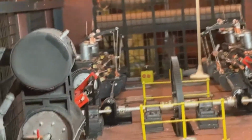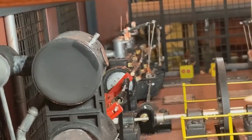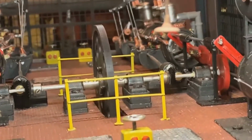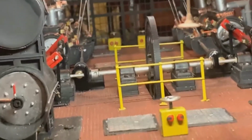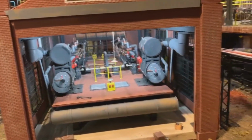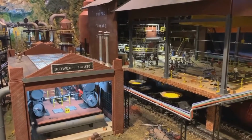And lastly, we have the blower house. If you like automation, a blower house is a place to look for that. What I've done is I forced perspective, having the viewer look down the entranceway of the blower house in order to see the about 40 moving parts run off one 9-volt DC high torque motor there. But this all adds to the intrigue of a blast furnace complex.